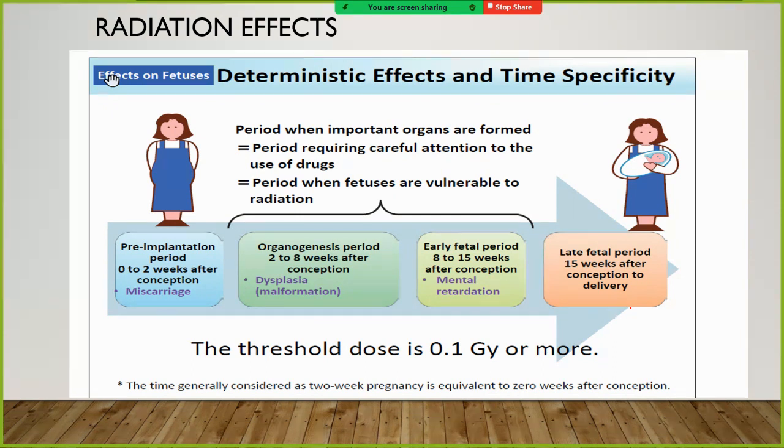Normally, patients will not discover that they are pregnant in the first 2 weeks. At that time there are no organs growing yet and no brain growing yet. So no risk for malformation, no risk for mental retardation. Don't worry about that. And if there is something wrong, the miscarriage will happen normally. So if your pregnancy continues smoothly, you can continue your pregnancy without any worries.